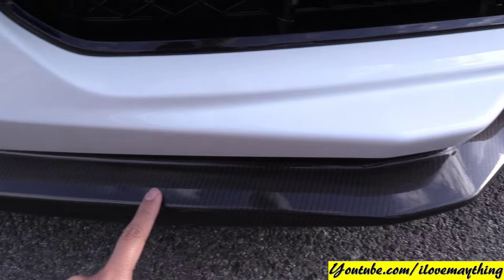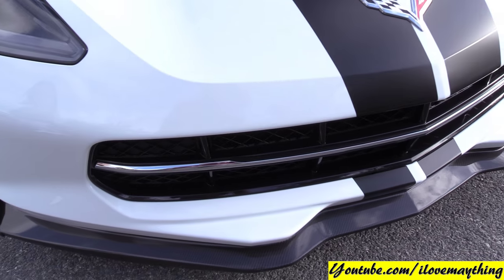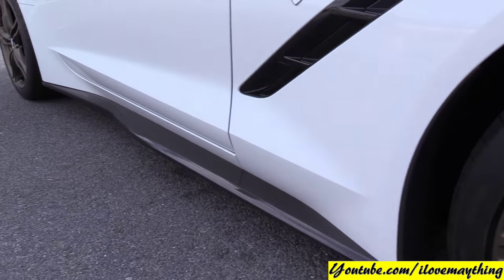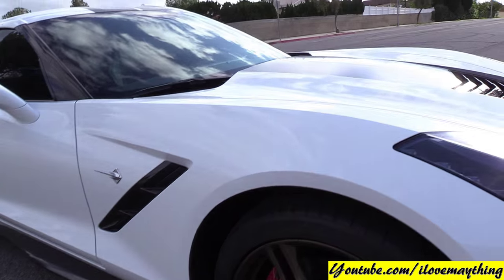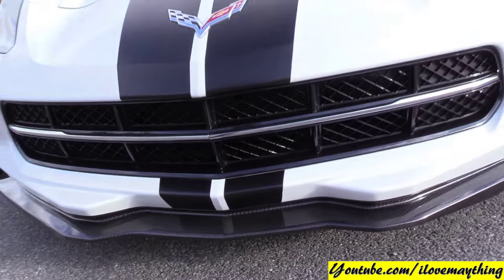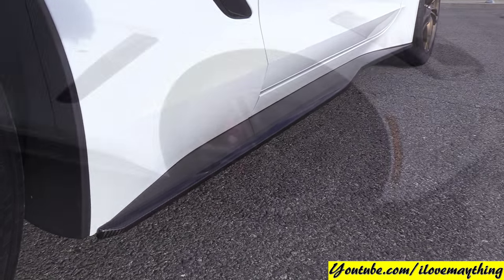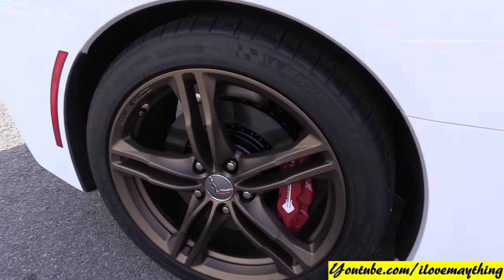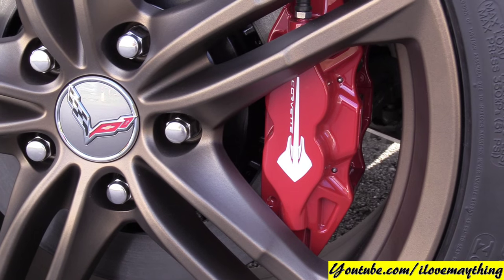Carbon fibers, huh, Mommy? Nice. Carbon fiber front skirt. Very nice. And yes, carbon fiber side skirts, one here on the right and one on the left. And yes, carbon fiber front skirt. There you go. 18-inch wheel in the front and 19-inch wheel in the back. Corvette Stingray.